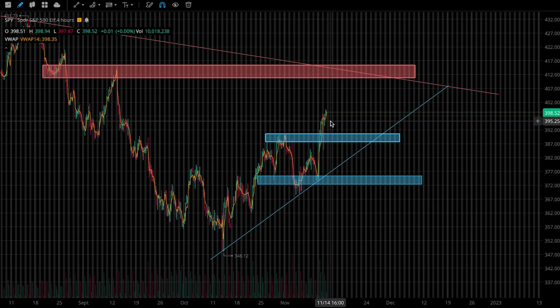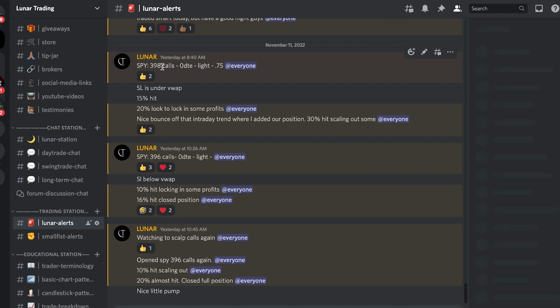I took a couple different trades. First, I grabbed 398 calls, and we were able to hit 30% on those. And then later, I grabbed 396 calls, and those hit 16%. And then I grabbed 396 calls again and locked in at 20%. So 3 different scalps. We were able to get nice base hits on them. So congrats to anybody that followed me on those plays.